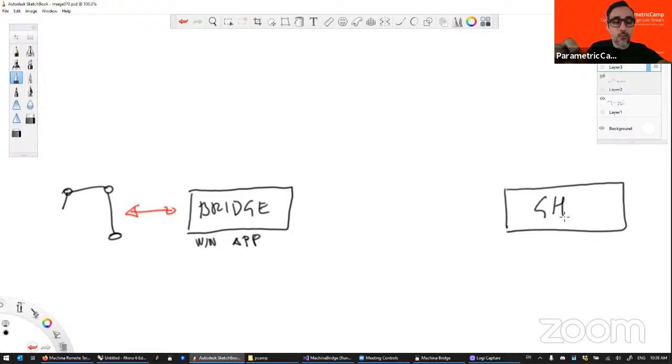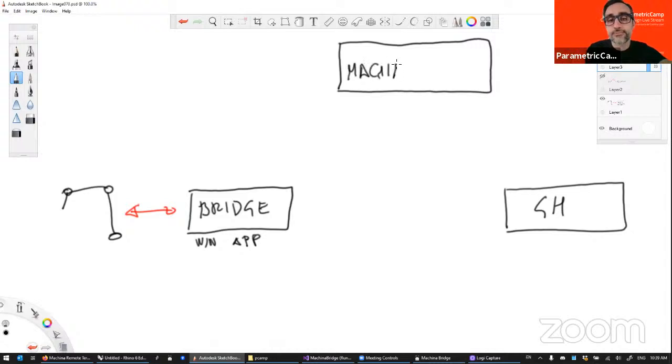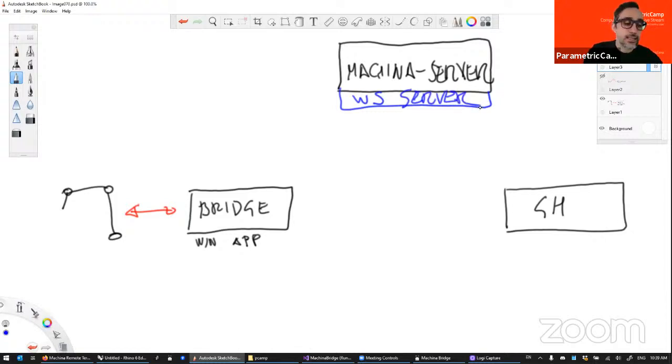The way we're going to do that today is I wrote this new thing called the Machina Server. And the Machina Server is basically a WebSocket server. So I'm going to do this here. It's a WebSocket server, and then this lives on the cloud.